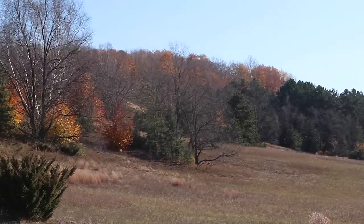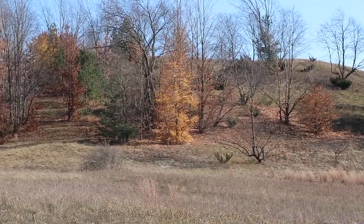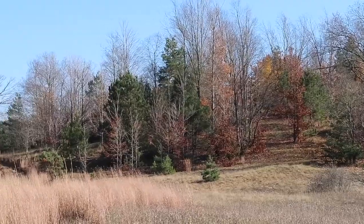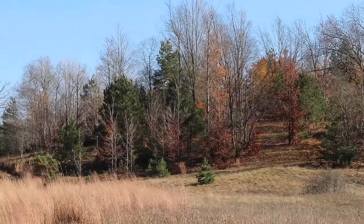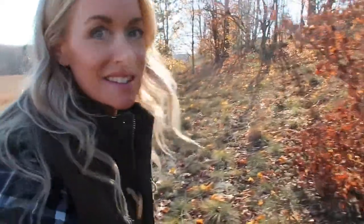So this is the view from the bottom of the hill, but that's the hill that we're building our house on. You can't even see it because so many trees have grown up already, but making sure that I take the time to come down here and thin out any of these pine trees is super important to me. Like I said before, it's a beautiful day. I can't even believe this. This is awesome.